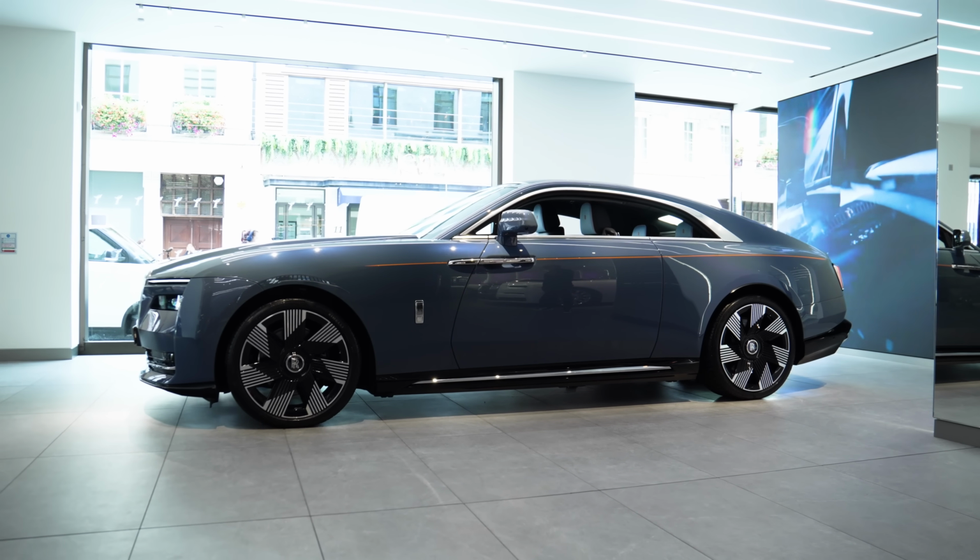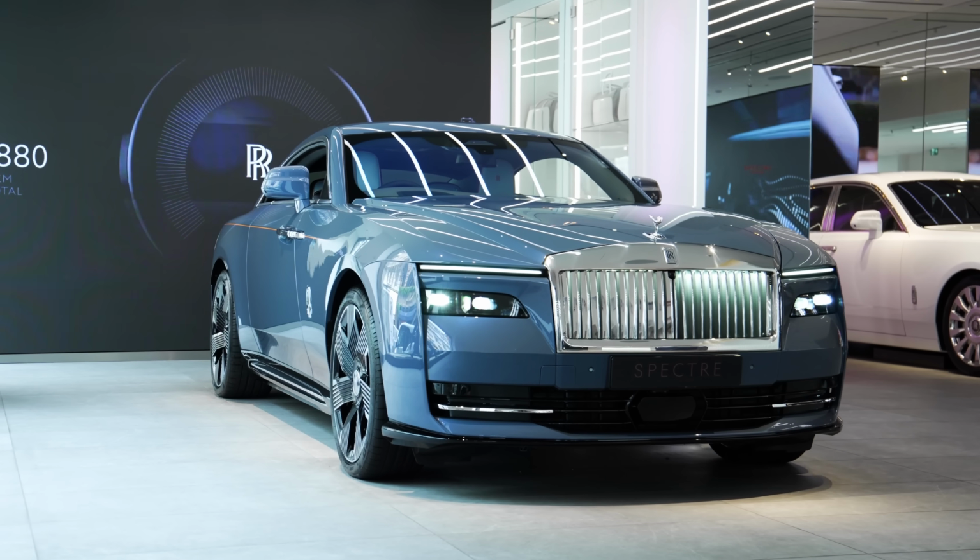But the lines of this car are beautiful. As you look down the side, the sloping back, it's a picture from pretty much every angle. And we're super excited to get our hands on one of these.